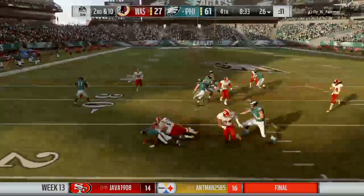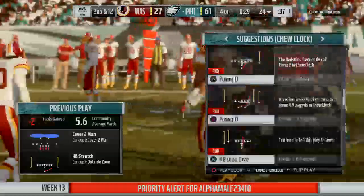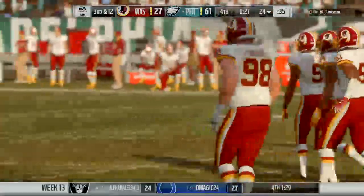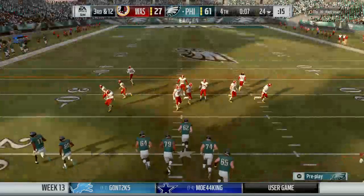And they'll go with the ground attack here. And maybe a measure of revenge there. He's had his way in this one, but this time they get him behind the line. Call it a loss of 2 on the play. And they'll be facing a 3rd and 12. Hang in there now.